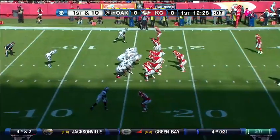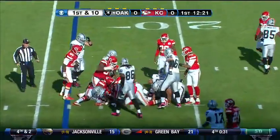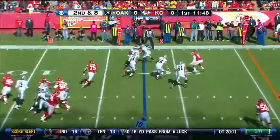Carr is a free agent to Dallas. He picked him off. They get the first down. Here's a 1st and 10. Right up the middle, hardly anything there on a gain of about 2. They're going to be achieving our goal. On 2nd down and 8.